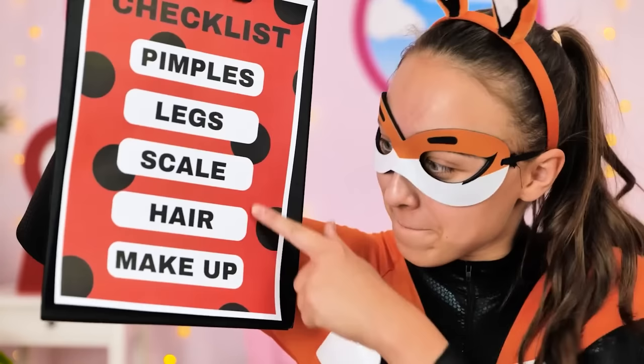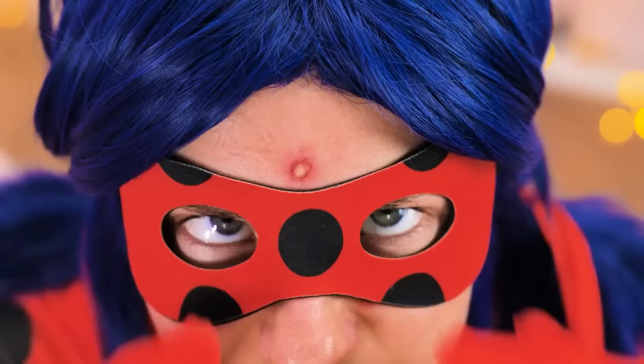Oh! Wow, is this your room? Cats everywhere. I love cats. Okay, let's start with the list. First thing we're gonna fix is pimples. Let's get going. Oh, you're right. My pimples are irritating. You have to go, pimples!